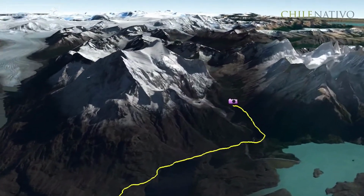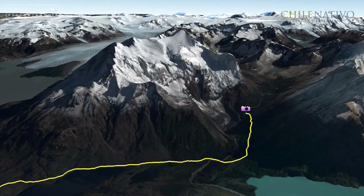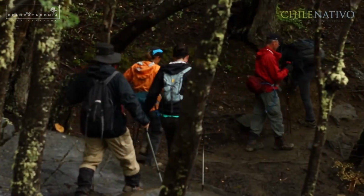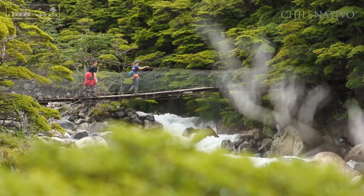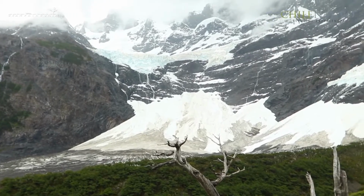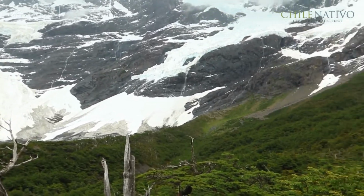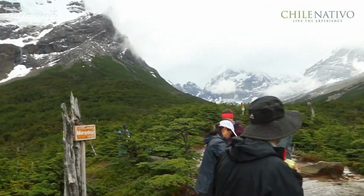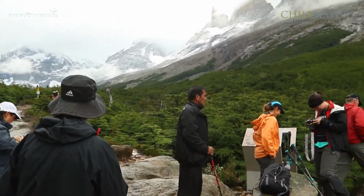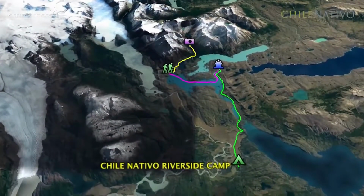We will start going round the southwest side of the Paine Grande, the highest summit in the park, through native forests of firebush and evergreen beech, up to the hanging bridge over the French River, to observe the first glimpses of the hanging glacier. Then we will ascend for 1 hour through a surreal Japanese garden landscape to reach a viewpoint, gifting us with magnificent panoramic views while we enjoy a good lunch. Our way back will be on the same track, spending our second night in our riverside camp.